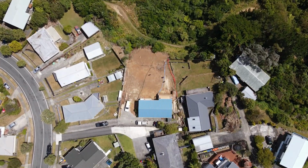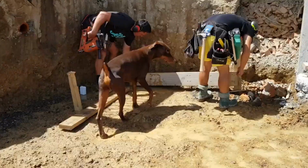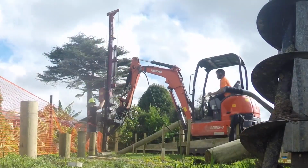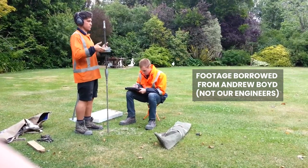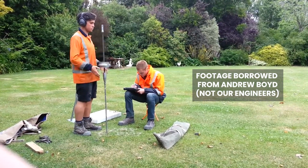We also start with the assumption that we're building on good ground. 50% of our jobs don't have good ground, and we'll resolve that with drilled piles, driven piles, or just excavating out more and doing a deeper layer of base course. So at the planning stage, we will get the engineer to do a penetrometer test, and they will confirm exactly where good ground is, and we can work with you to come up with the best solution.